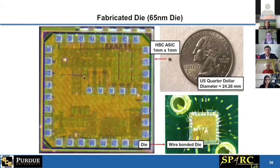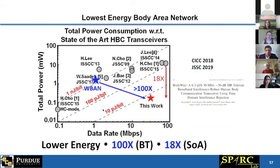We demonstrated this with an integrated circuit that we built. So you can see the size of the integrated circuit, it's tiny. And that's the world's lowest energy body area network, or IoB in IC. We benchmarked it as a function of data rate and total power. You can see compared to the wireless body area network like Bluetooth, this is 100x lower energy. And compared to other state of the art, it is 18x lower energy.